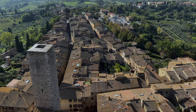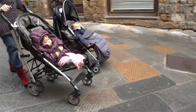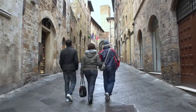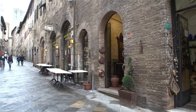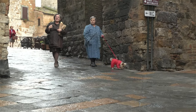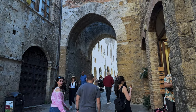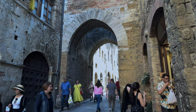They also explain that the medieval town contains all the elements that contribute to its outstanding universal value. Towers and tower houses, noble palaces rich in stone and terracotta decorations, late Roman churches, as well as the urban pattern of streets. San Gimignano has preserved its authenticity. The perimeter of the property is defined by two concentric rings of defensive walls.